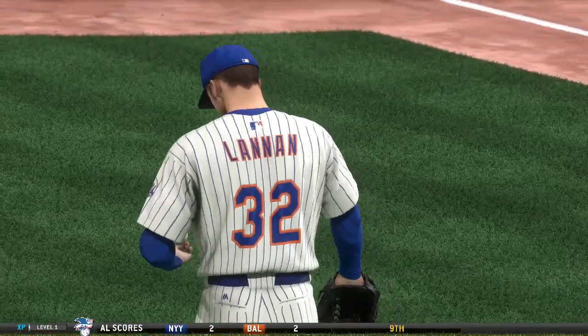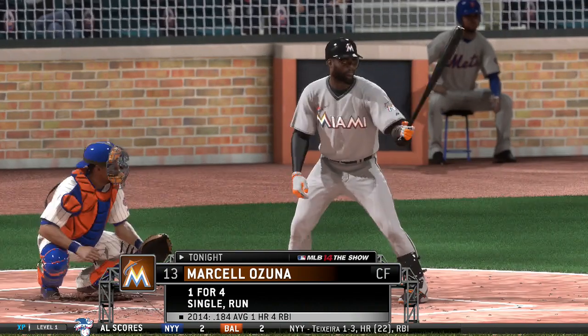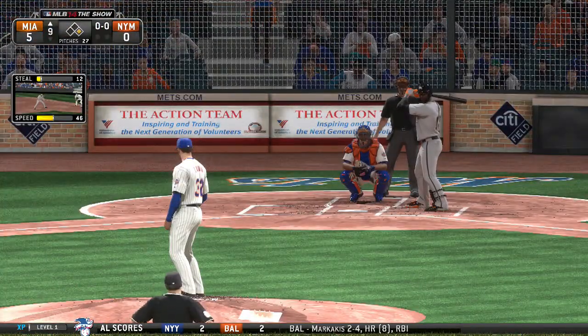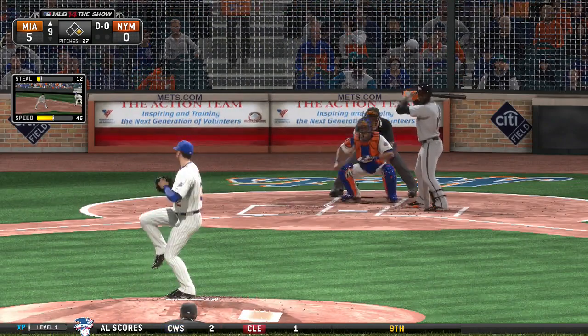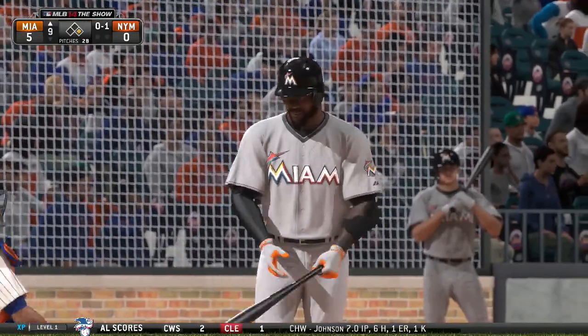Center fielder number 13, Marcell Ozuna will step in, 1 for 4 in the ball game. And a fastball's in there for strike 1.